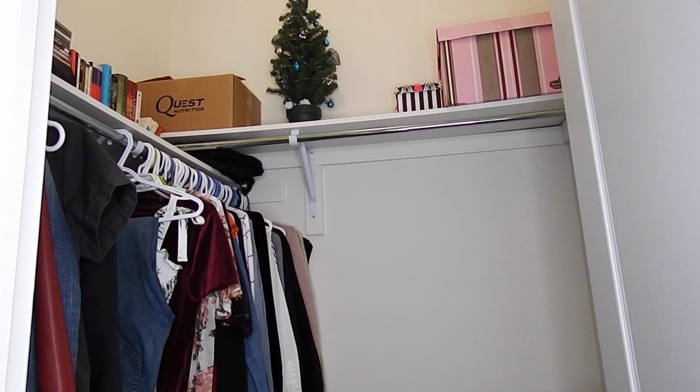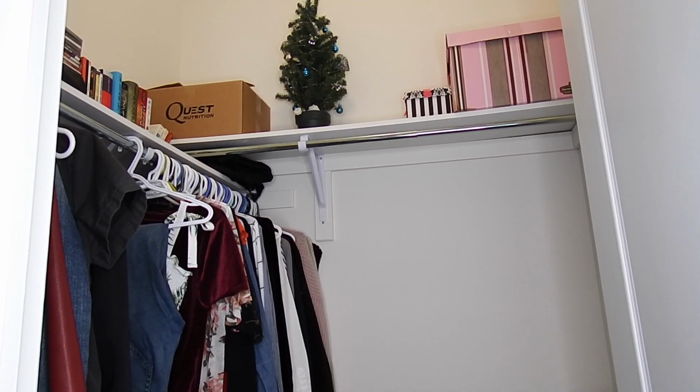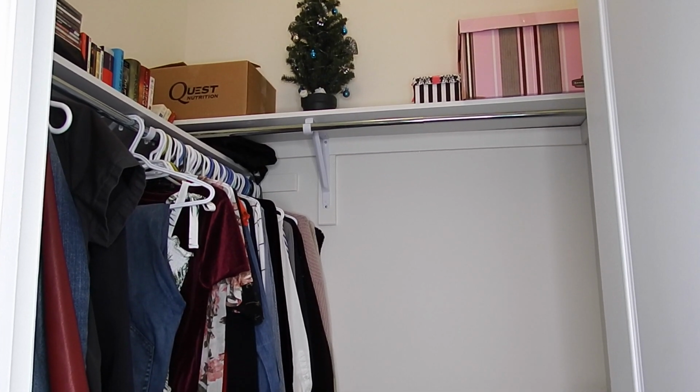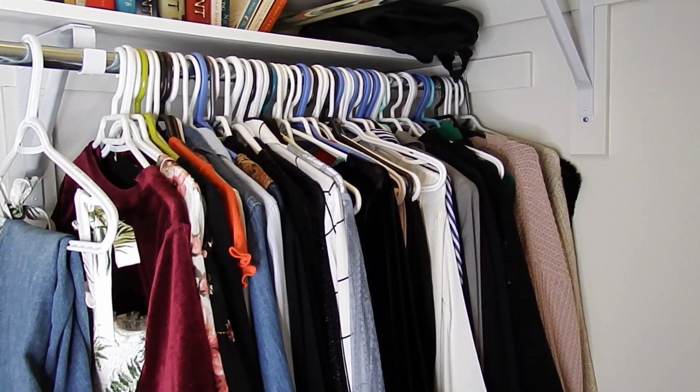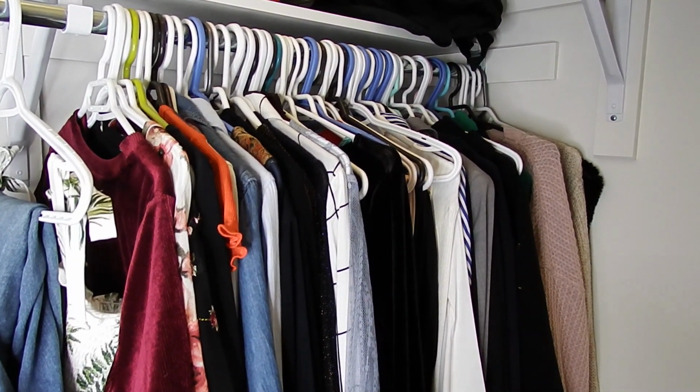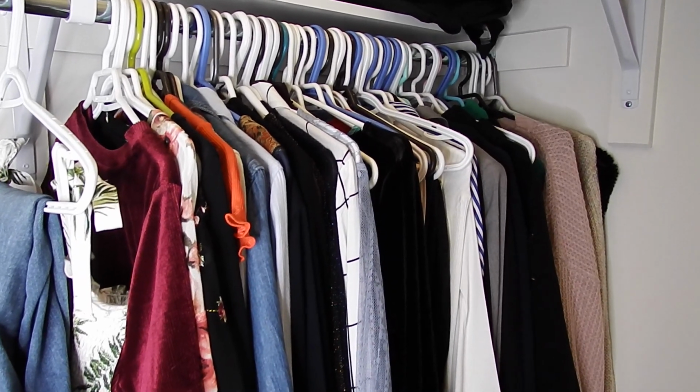I kept my Christmas tree, and I'm still planning on not taking all those things off of it because it's just too much work, you know? Yeah, so I'm just gonna show you the shelving I did as well. Okay, so this is literally all the clothing I own, guys. That's it. That's everything. Minus a few pairs of jeans that I put in my drawers.